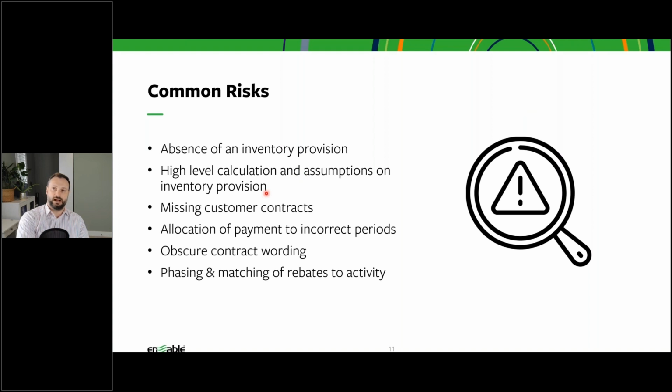My prior point, high level calculation and assumptions on inventory provisions. Next one, missing customer contracts. If you're paying out rebates, it's that those customer contracts have not made it to the finance team. So that kind of completeness check.